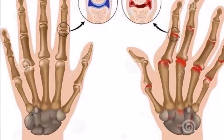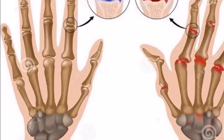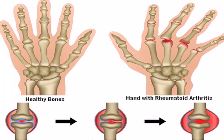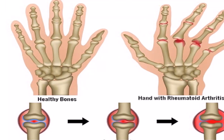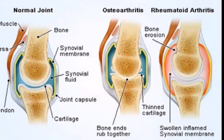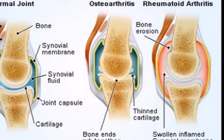Find out about this 3,000-year-old technique for treatment of rheumatoid arthritis and inflammation. Inflammation occurs when chemicals from the body's white cells are released into the blood to protect the body from foreign chemicals. There are many factors that can cause inflammation, including food allergies, stress, and excessive sitting.